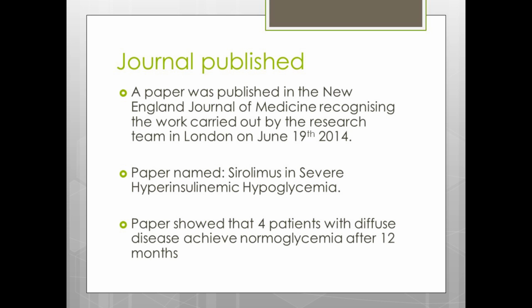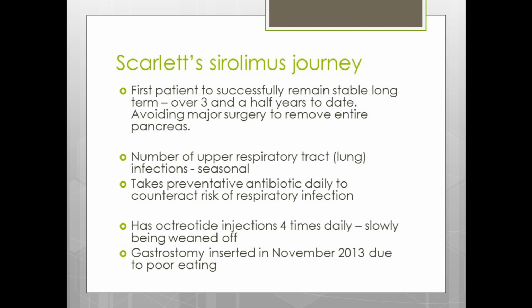A paper was published in the New England Journal of Medicine from the centre in London, from Professor Hussain and his team. That's the name of the paper, and it showed that 4 patients with diffuse disease achieved normal blood sugar levels after 12 months, which is a big success for him. Scarlett is the first patient that successfully remained stable long term. It's just over 3.5 years to date, so that avoids major surgery to remove virtually her entire pancreas.